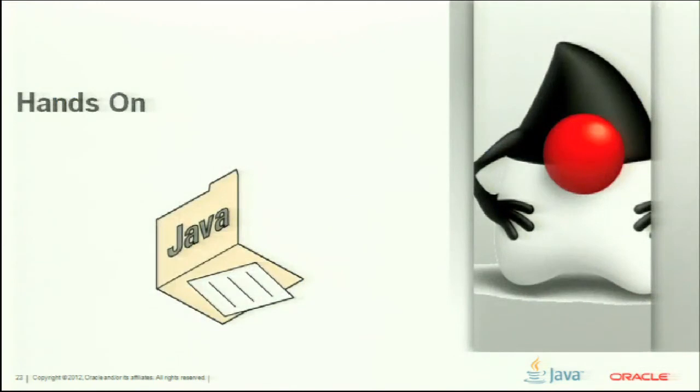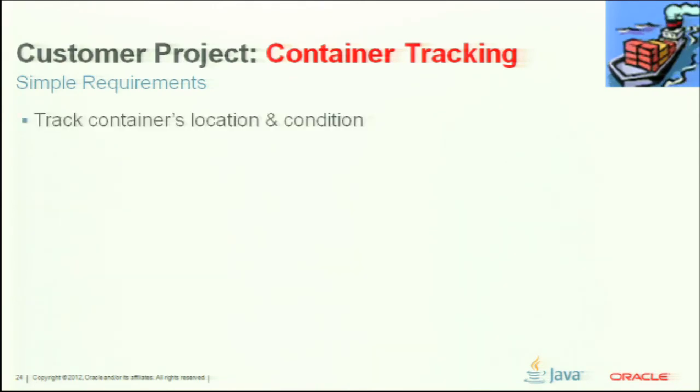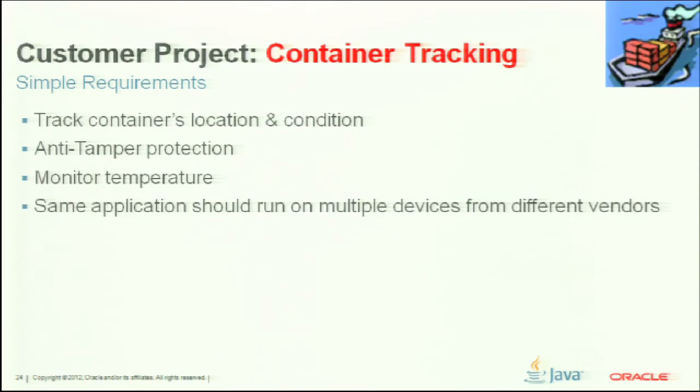Okay, so we talked a lot, and now we want to see more of how it's actually going to work. Just for the talk, let's assume we have a customer project. Someone just came to us and told us, guys, you need to build a container tracking device and the applications that come with it. Let's see some common requirements you can expect. I want to track the location and the condition of my container. I want to know if someone is trying to mess with the container, or tries to open it while it's on the way. I want to monitor sensors like temperature to see if something is going wrong.